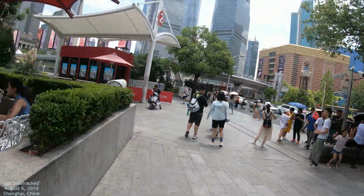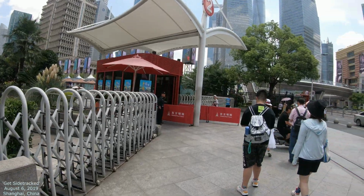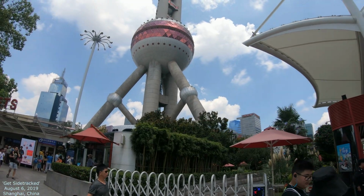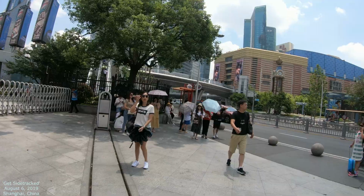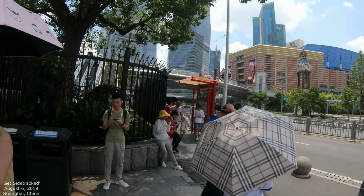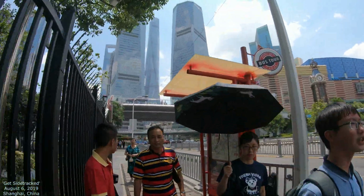Yeah, I don't think I want to go up. There's a lot of other things to do and see, so I kind of wouldn't mind being right there though, but I don't want to be in those crowds. Okay, so we're just gonna maneuver around out of here, and then we're gonna try to find some more stuff.